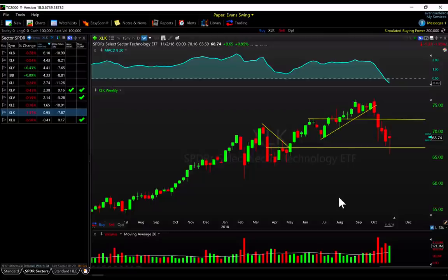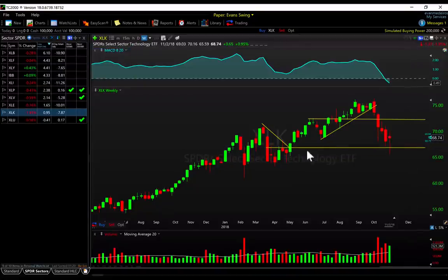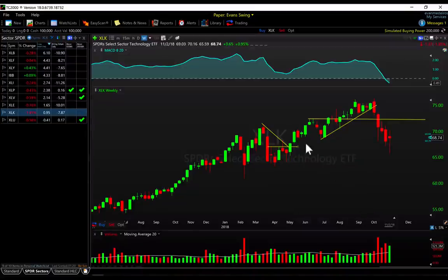Technology, second worst performer. It was still up almost 1% this week, but on a relative basis, it was at the bottom of the basket compared to some of the other sectors. It undercut last week's lows. Looks very similar to the Qs, of course, because the Qs do dominate with the XLK weightings. But we do have a nice undercut and hold. It did come at this prior level, the 66 level, which was short-term resistance. Not a big level, but it is on my chart.